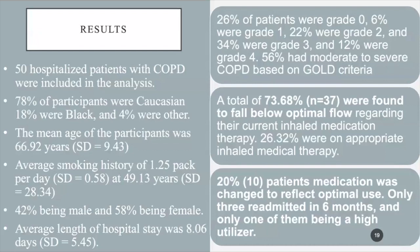A total of, and this is what really got me, okay? Again, we're at the bedside. I'm talking to the physician, all those things. I'm trying to determine the best way that I can. They are as close to baseline as we are going to get. Roughly 74% of them, or 37 of them, were found to fall below optimal flow regarding their current inhaled medication therapy. And roughly 26% of them were on appropriate medical therapy, the LABA ICS, HFAs, that kind of thing.